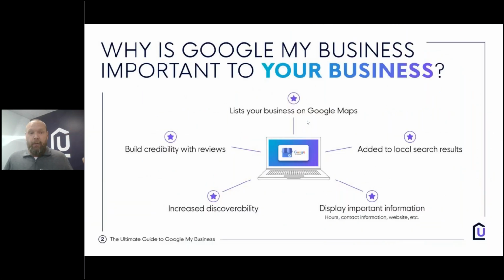So let's talk about why Google My Business is important to your business. They're changing what they call it, but the most important thing is they want to list your business on Google Maps. Obviously, you want to build credibility with reviews. You want to be added to the local search results. You want increased discoverability, so when someone Googles mortgage lender near me or real estate agent near me, you get that, and then display important information like the times you're open and all those other fun things.